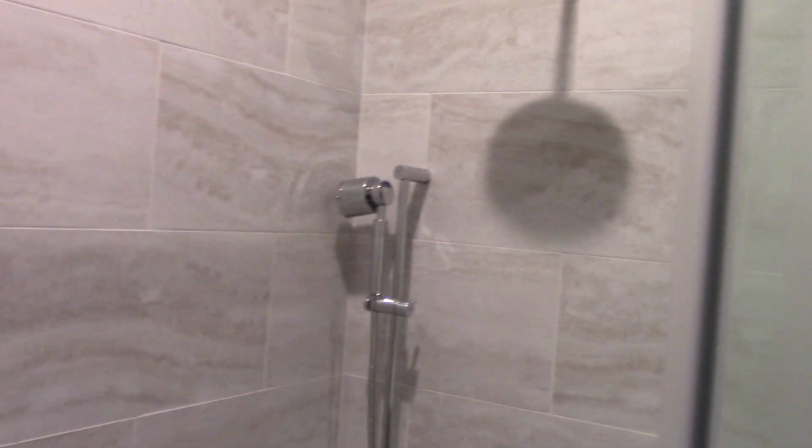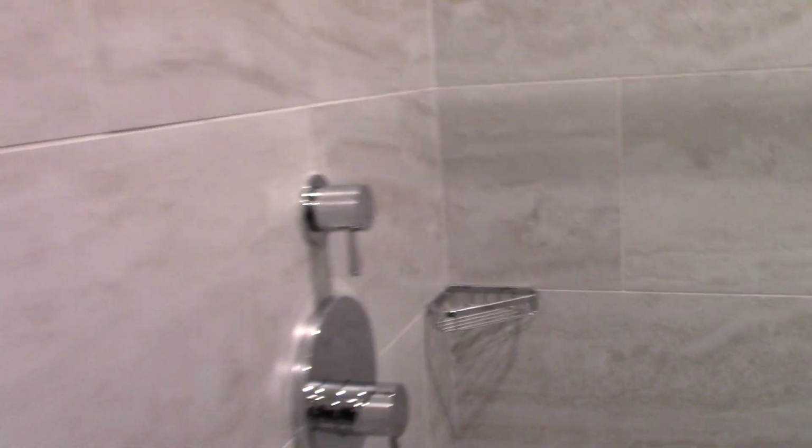Got some Kleenex in case you need it. Some more little hand towels. Cool little mirror, some soap. Cool shower. Looks like you got kind of a rain shower, and it looks like you could do a side attachment too. Looks like your stuff's over on this side. Some stuff to hang on.